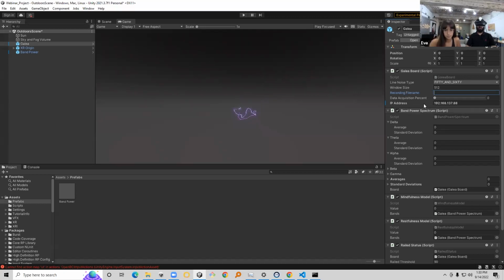So, okay, I think that concludes the first part, which is a tutorial on how to get started with Galea and Unity. Now, what I'm going to do is show you how to add markers to your experiment or to your application.